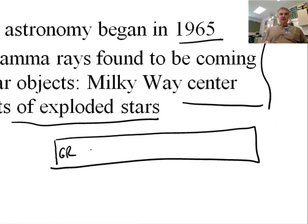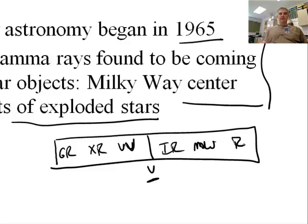Gamma rays are right here, and then we have X-rays, and then ultraviolet, UV. Then right here we have the visible light, that's what we can see, and then infrared, microwave, MW, and then radio. This is visible right here.